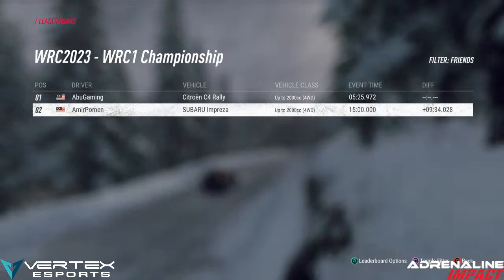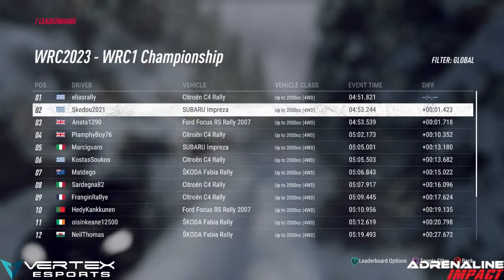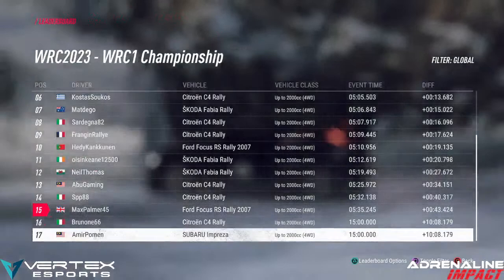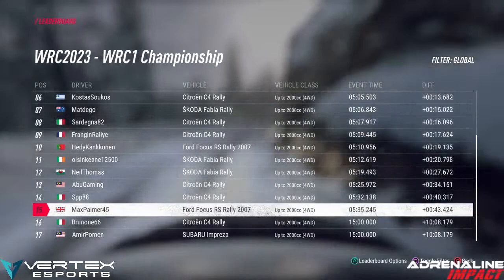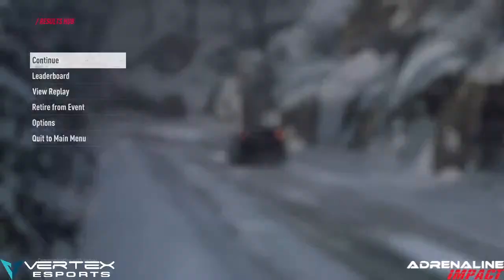Fastest time is 4:51, so yeah, we are the slowest of the guys still in the rally, but we are still in the rally. 43 seconds is a lot though. I think I was just a bit too timid, and when I started pushing near the end, those lockups are a bit scary. That's okay, we shall carry on.